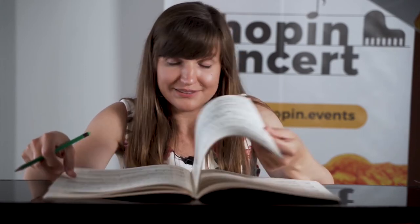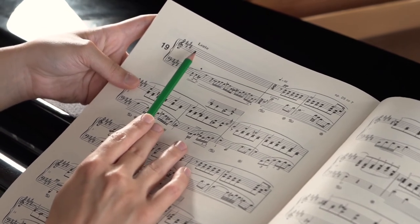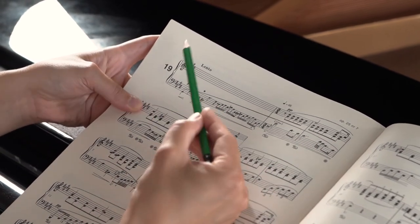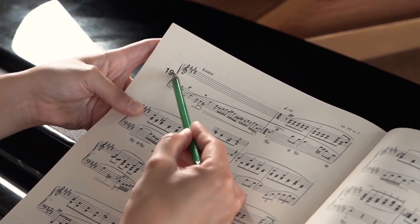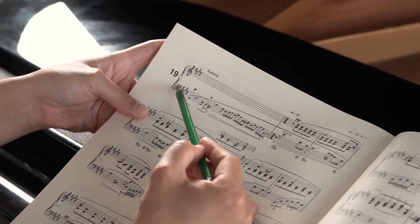Moving on, I would love to show you how the musical score looks, because this is something that many of you might not have had an opportunity to look at before. So this is, for example, my music book of Chopin studies. And there you go. We have plenty of elements. There is this upper stave for the right hand, also a lower stave for the left hand. They are joined together with this sign. And also, the left hand is usually notated in a bass clef, the right hand in the treble clef.